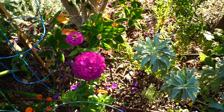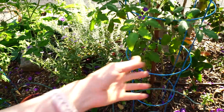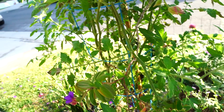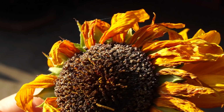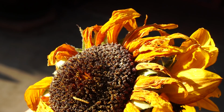Check her out. These 2 tomatoes were planted at the same time, and this one's scrawny, but you know, same thing here. A lot of leaves looking like this. This has collapsed. Oh dear. I've got to get that supported. This sunflower I cut has the telltale signs of mildew, and I hope I'm wrong.